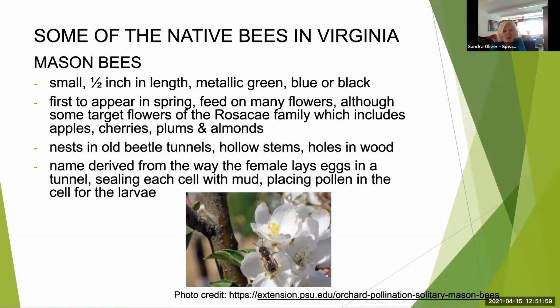They nest in old beetle tunnels, hollow stems, holes in wood. The name is derived from the way the female lays the eggs in a tunnel, and she seals each one with mud, placing the pollen in each cell for the larvae. So it's really quite labor intensive. She goes through quite a number of flowers to get that pollen to place in each one of those cells, but they're called mason bees. Next slide.